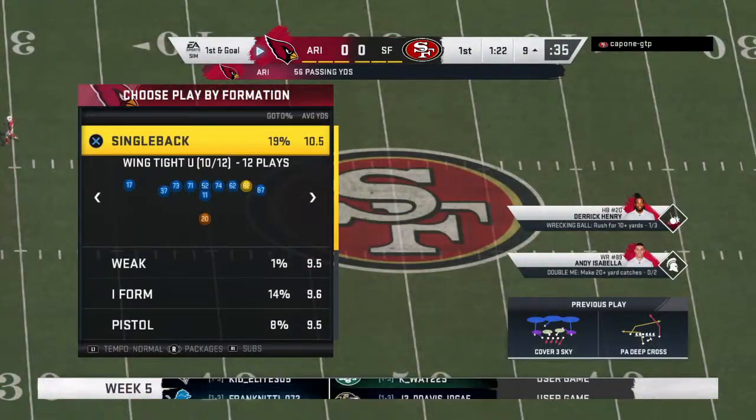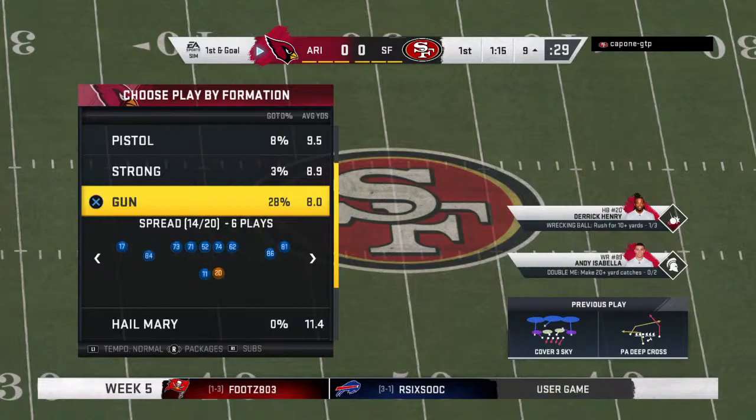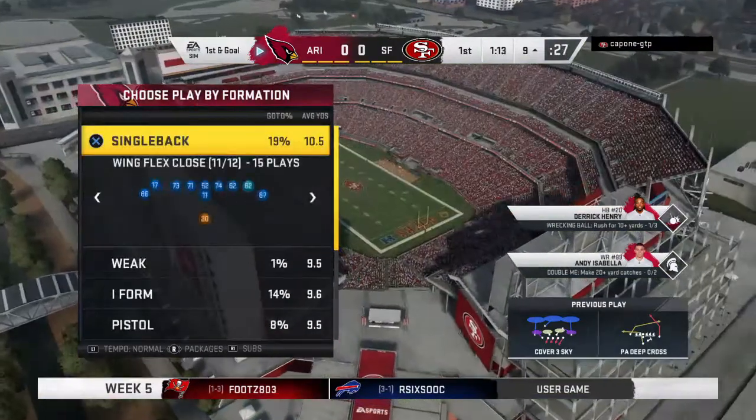Chewing up big yardage, another nice gain there. This one goes for 20. Really been an ideal start for them. They get the turnover on the opening possession. Now here they are moving the ball straight down the field on their first drive.